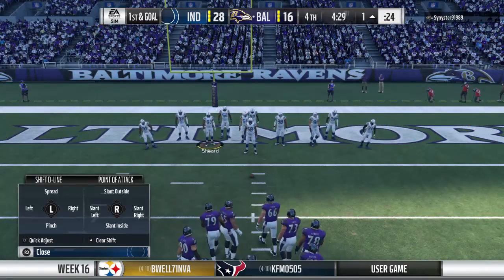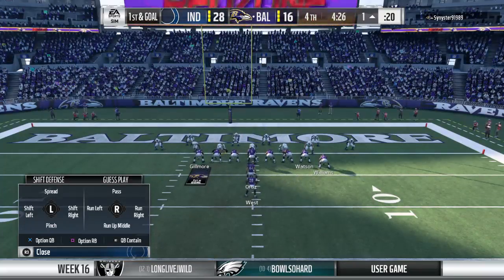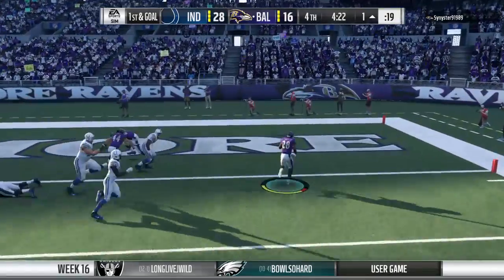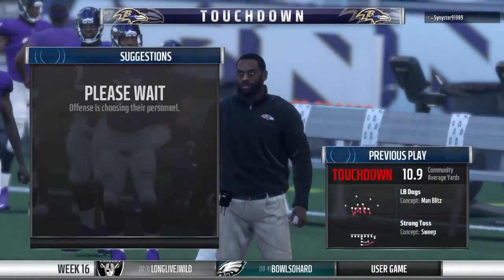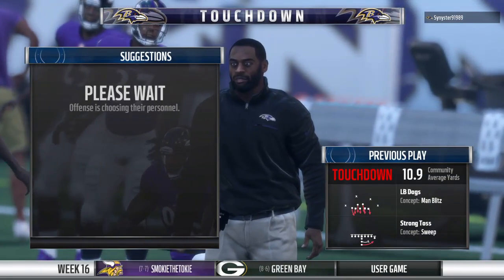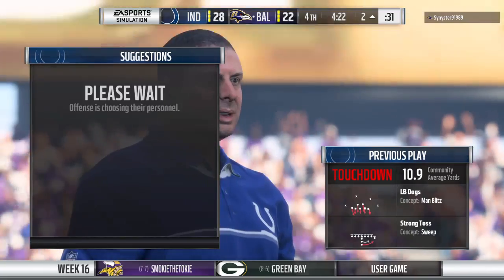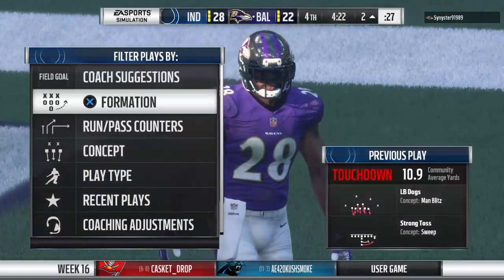First and goal, they'll look to smash it in. Maybe a quarterback sneak here. They come out with 1 back and 3 tight ends. Now a toss. This is West. And he'll get in. Touchdown, Baltimore. Terrence West, his 9th touchdown of the season. And the Ravens have used the short field to their advantage as they cash in for 6.